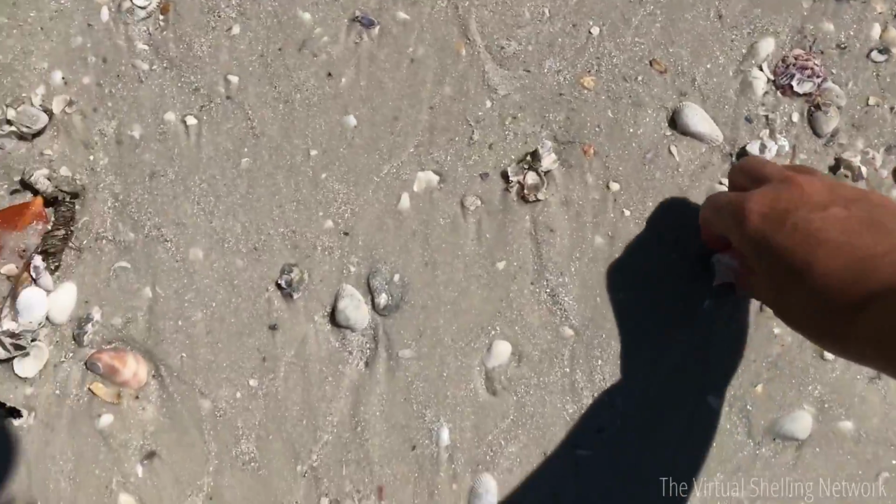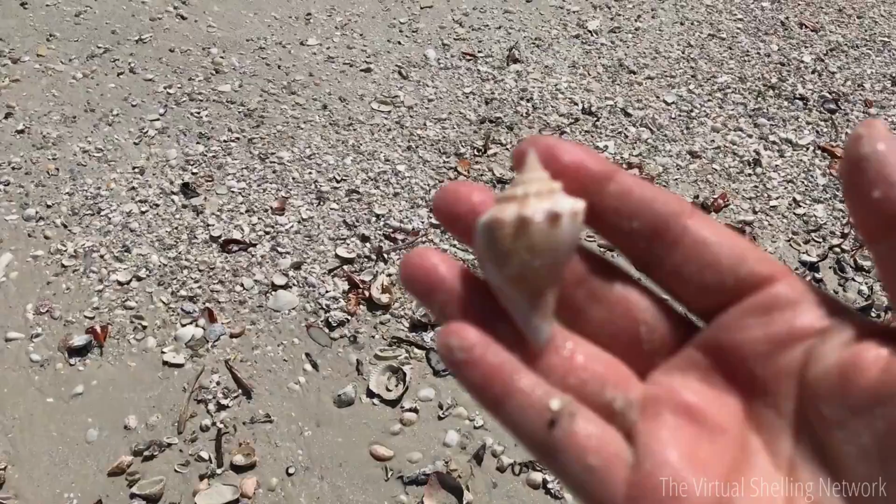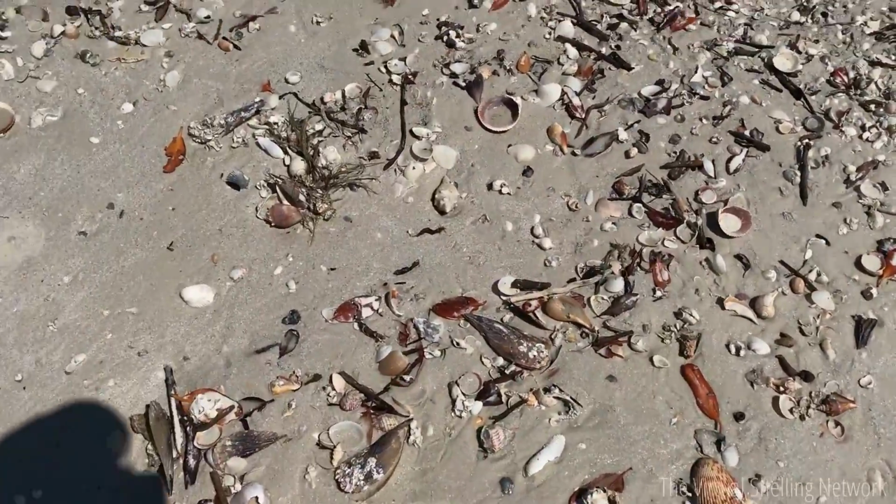Oh, this is a really pretty conch. Conchs are another one. I try not to pick up every one I see, but every once in a while you find one that's super light or super dark or has a cool pattern on them, and they're really fun to pick up.